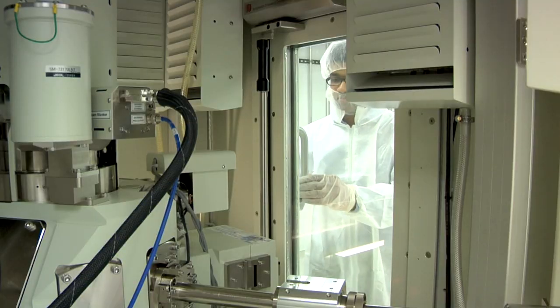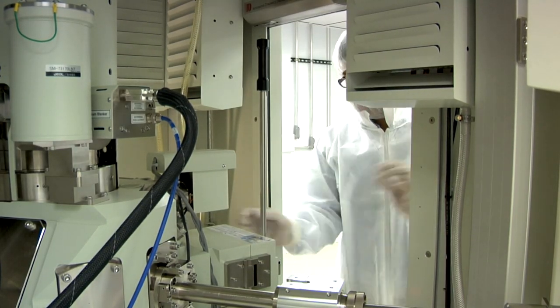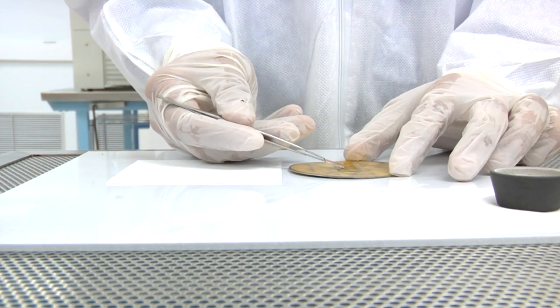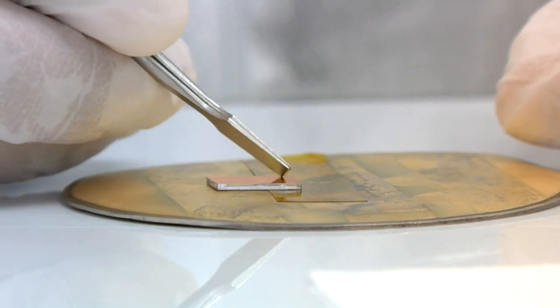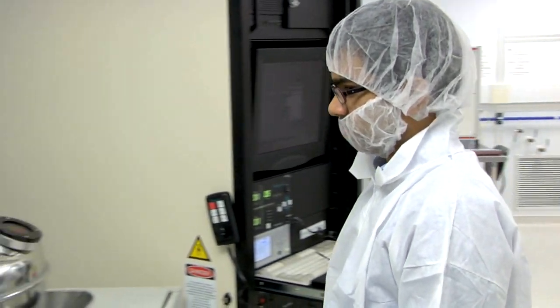West Virginia has many coal mines, and while processing coal, the heavy metals and many poisonous chemicals get dumped into the river. So we fabricate these sensors to detect these chemicals. And also we use the same sensors to detect cancer cells in the human body. The main goal is to make the sensors portable and fast and make the whole lab on a chip.